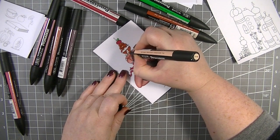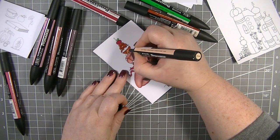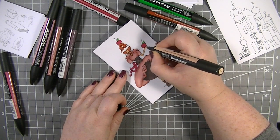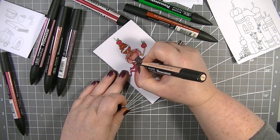So it looks like she's been to the tanning office. Oh, this lady. Do you know these dogs today? They're not going to let me get anything done at all.